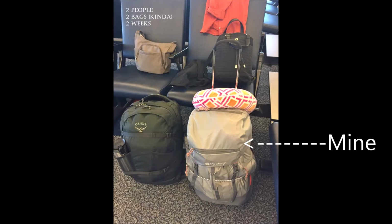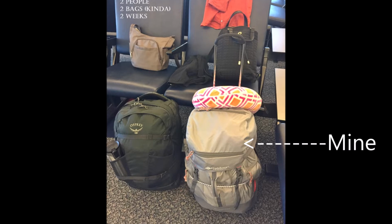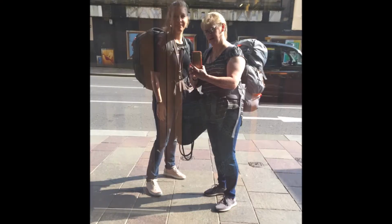The plan was to take a backpack and a day bag, and that's what we did. But I thought, well, I'll put my backpack on wheels. And so before the second leg of the trip, I ditched the wheels and just carried the backpack. There's a little photo. This is actually a reflection in a window of me and my friend carrying our backpacks, but you can sort of see what we were dealing with here.